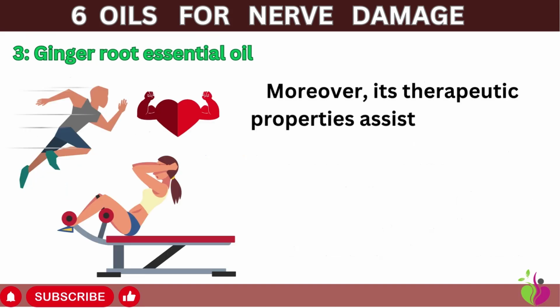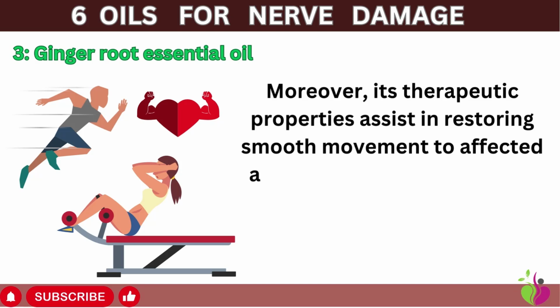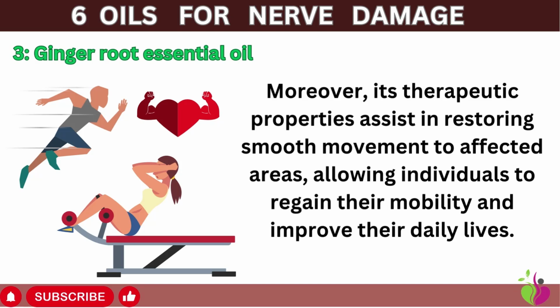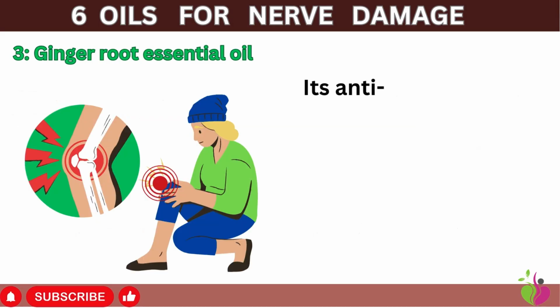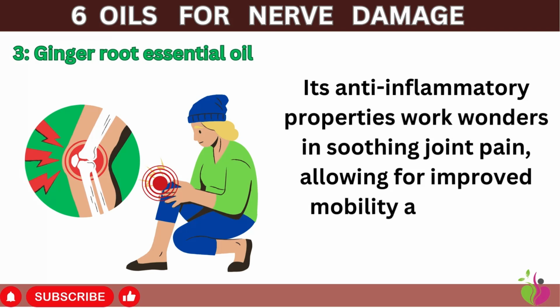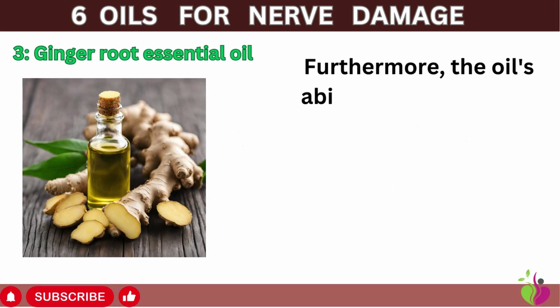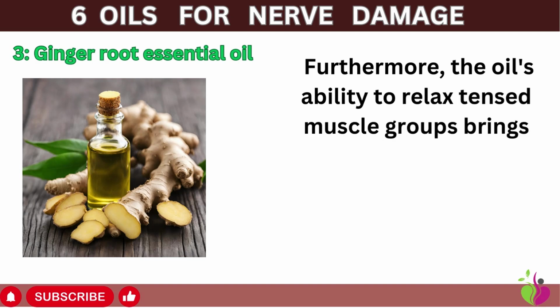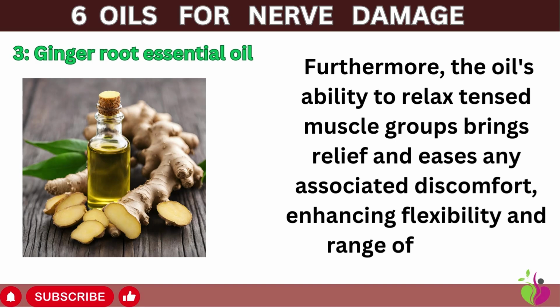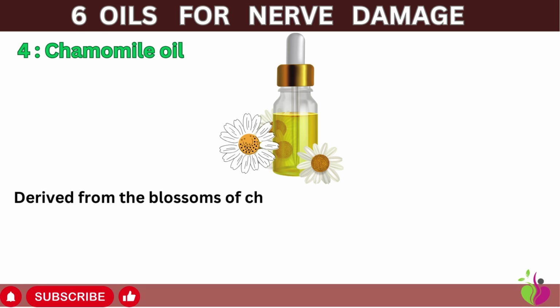Moreover, its therapeutic properties assist in restoring smooth movement to affected areas, allowing individuals to regain their mobility and improve their daily lives. Its anti-inflammatory properties work wonders in soothing joint pain, allowing for improved mobility and overall well-being. Furthermore, the oil's ability to relax tensed muscle groups brings relief and eases any associated discomfort, enhancing flexibility and range of motion.